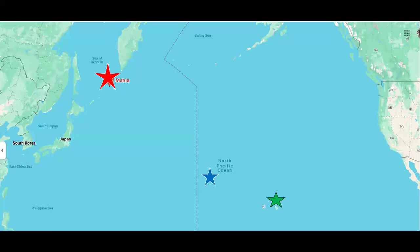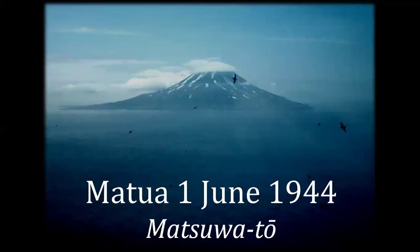Now, the green star at the bottom is Hawaii. The blue star is Midway in the Pacific. That was the American naval base at Midway. And the large red star above Japan is the Kurile Islands. Now, on 1 June 1944, the captain or commander of that submarine probably raised its periscope and saw that volcanic island, which the Japanese called Matua, or I can't speak Japanese, but it was the Matua Island.